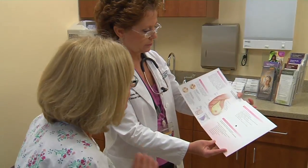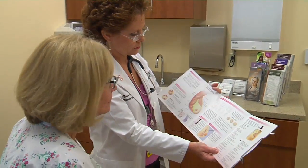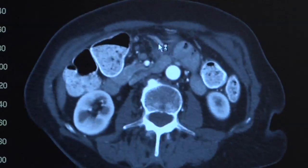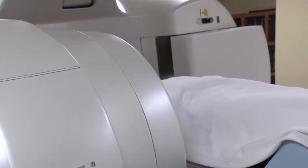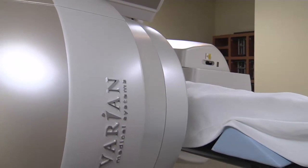It's one of the harshest realities of cancer. A patient undergoes treatment, then the disease comes back, and options are dwindling. When it comes to radiation, there may be a safe way to get a second shot.